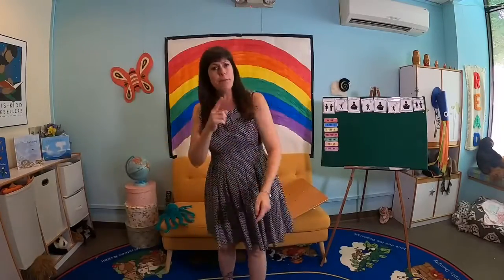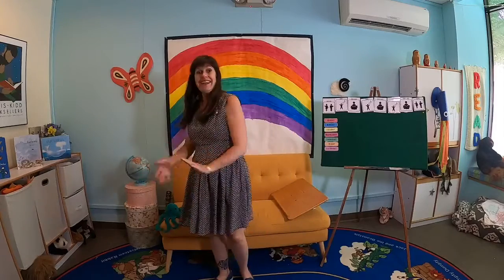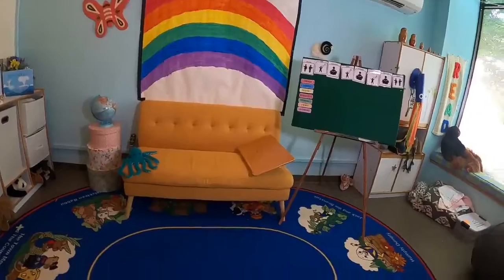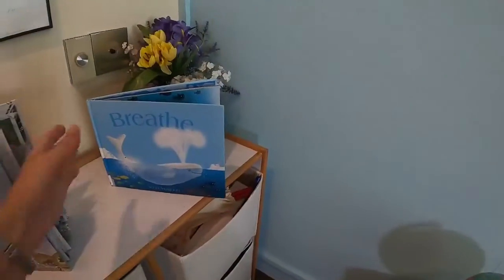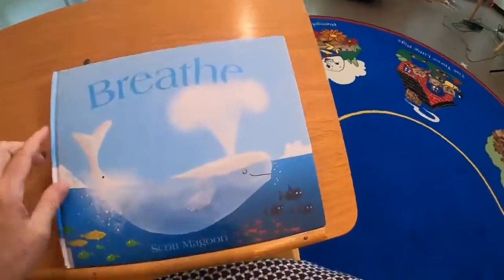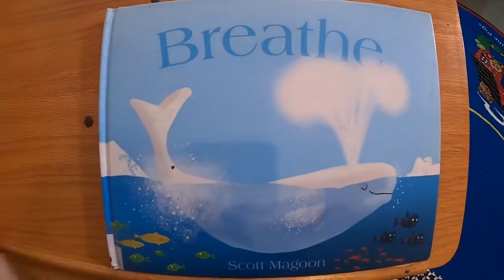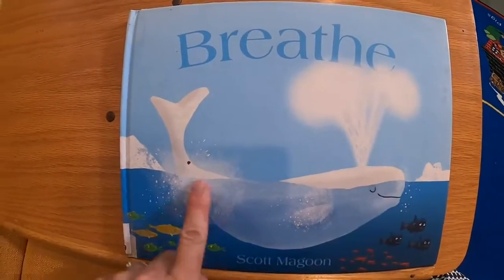Okay, did you swim back to your spot so we can read another book? I hope so. I did. Okay, we've got one more book. And this is a really nice book to end with because I find it very relaxing. Whenever I say the word breathe, I want you to take a big deep breath like this whale right here.